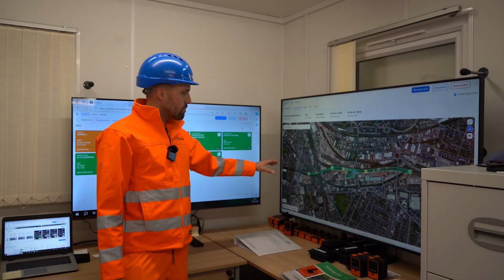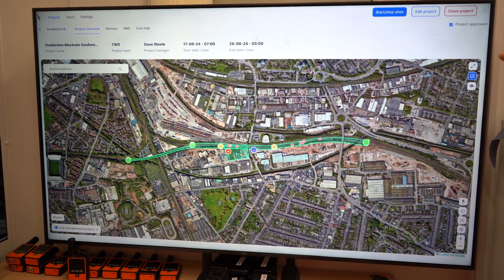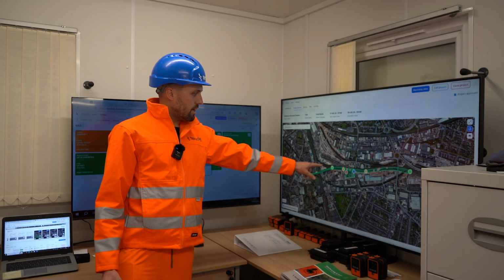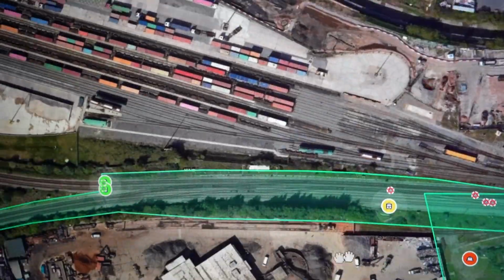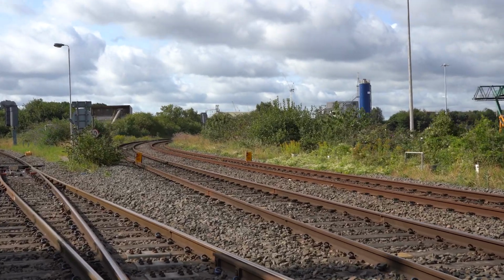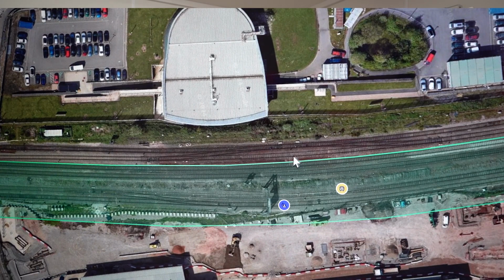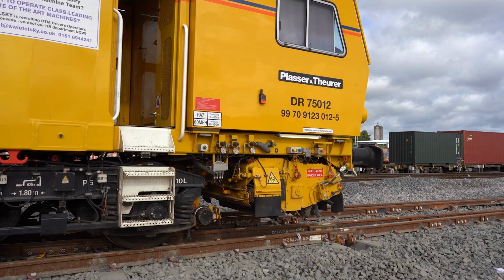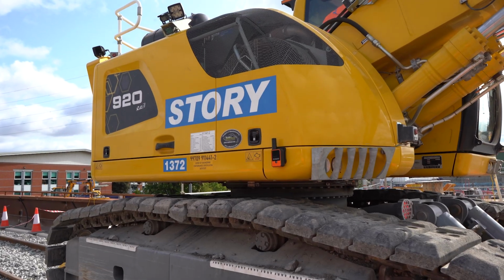So as you can see, what we've got on the dashboard, so this is our online platform that's used to plan and then manage and control a whole site from a safety perspective. And what we've got here is an access point that's been mapped to show the compound and the site access control point. And then you've also got the possession limits, which are marked by the possession limit boards, the marker boards here. We've also got, as you can see on track, 2 tampers. These yellow tampers are actually carrying out works at the moment, and this blue ROV is currently working on the new bridge installation here as well.